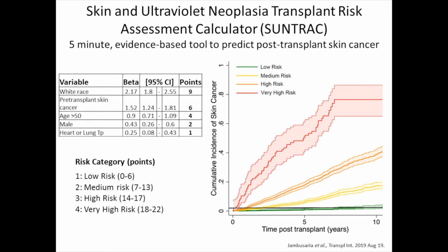In red, we have the very high-risk patients, the patients who have multiple of these high-risk features. In orange, we have the high-risk patients. In yellow, we have the medium-risk patients. And then in green, we have the low-risk patients. And you can see with the incidence plots and the confidence intervals around them that these patients behave very differently with their skin cancer incidence over time.